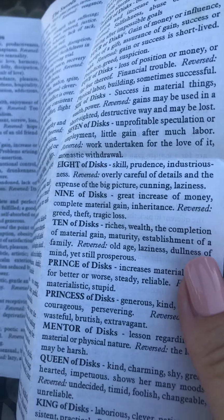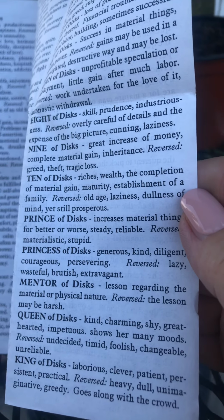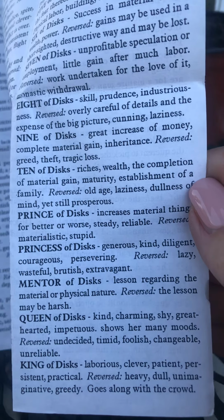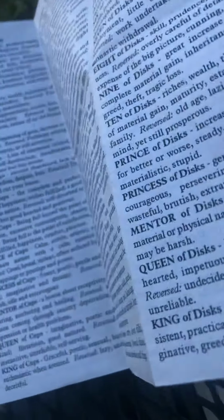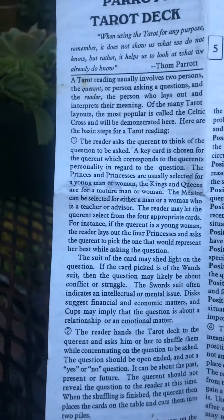And in the court cards, they go Prince, Princess, Mentor. The Mentor is a new card, and I don't know why they thought we needed an extra card, but then we have the Queen and King of Discs. So let's see what other information is in here.